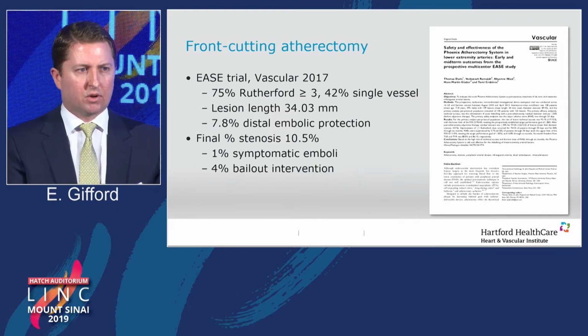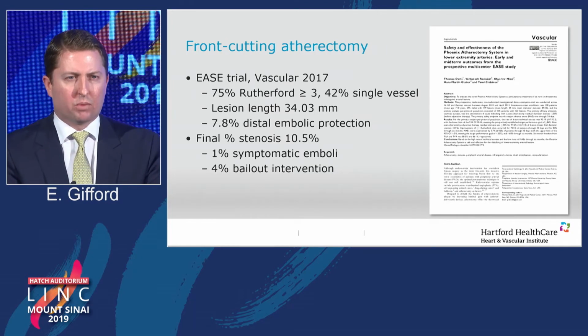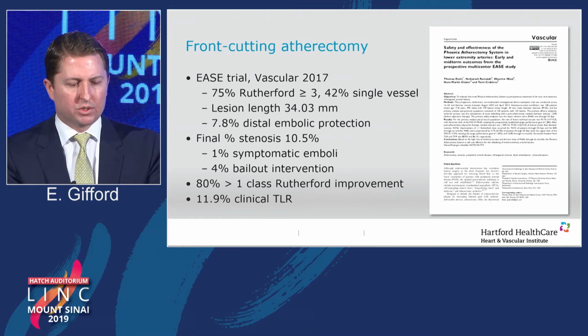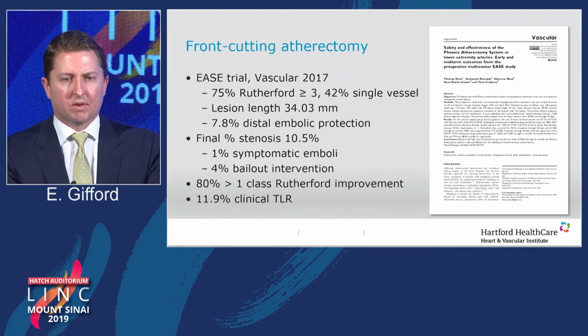Final percent stenosis after adjunctive treatment was about 10%, with 1% symptomatic emboli and 4% need for bailout intervention. And at 6-month follow-up, 80% maintained improvement in the Rutherford classification with about 12% clinical target lesion revascularization.